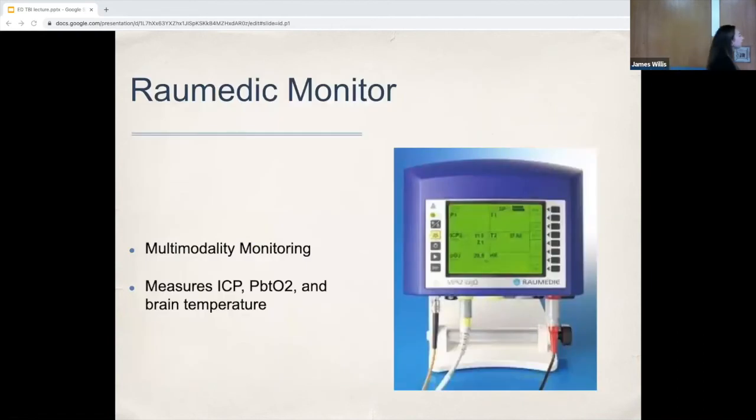We have a second device here at King's called the Raumedic Monitor. It's a fancy monitor that not only measures ICP, but also measures what's called PbtO2, partial pressure of oxygen in the brain, as well as your brain temperature. The reason why is, like we said, we're worrying about hypoxic or ischemic injury to the brain, and this will let you know if it's happening.